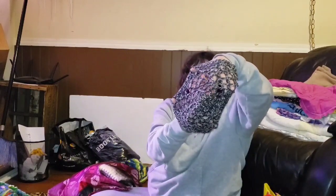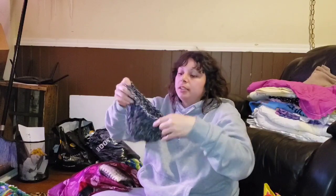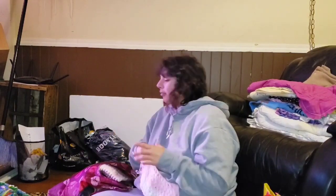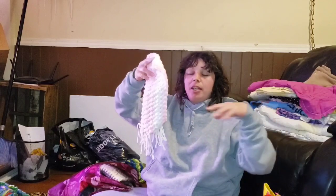Another hat. This is one of those slouchy kind of hats. I just need to add the brim. Don't ask me why I start things and I don't finish. This was going to be a scarf. I was going to continue and go on and then put the fringe at the bottom. That's going to get taken apart.